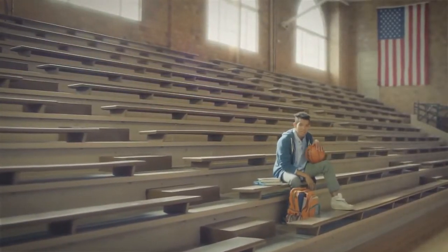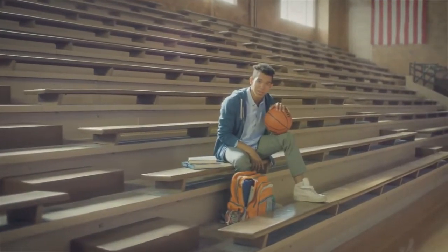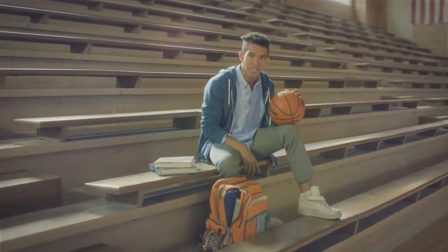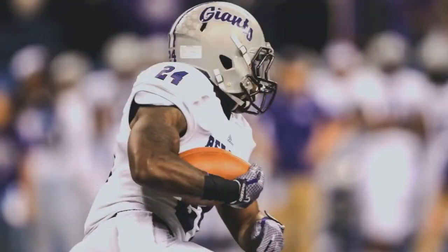Want to know what I like best about playing basketball for my high school? I like it because it's a place where my friends get to see me play. I like it because I'm playing for someone besides myself. I'm playing for everybody in my school and every person in my community. Indiana High School Sports. They're more than just a game. Come and see me play.